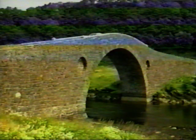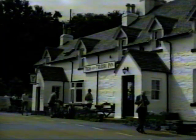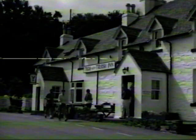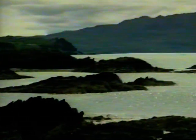At Clachan Bridge, this picturesque single arch bridge links the mainland with Seil Island. It was designed by Telford and is famous as the only bridge to span the Atlantic. Actually, it only spans the narrow Seil Sound, but it does join the Atlantic. There are some pretty views from the bridge, and the public house provides refreshments.